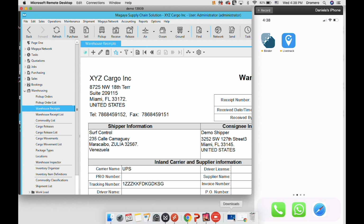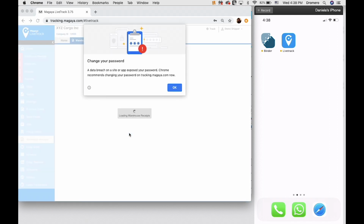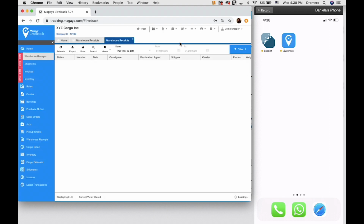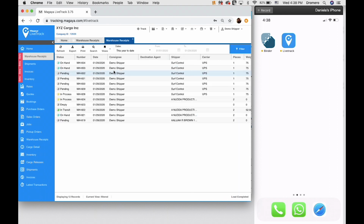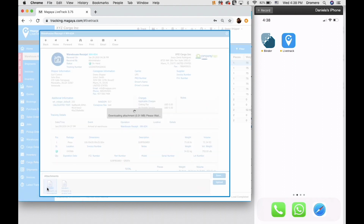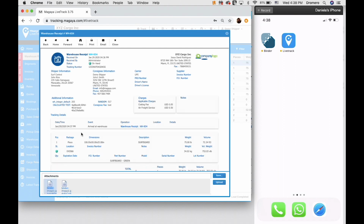So if your client goes, for example, and logs in tracking.magaya.com, puts in his credentials, and then once he goes here into warehouse receipts, for example, I remove these filter. Once he's here, he can see the warehouse receipt we just created. Once he clicks on it, he can either print or email, and here we have the images we just took. So this is a great tool because your customer can always see the pictures, the status, and if they have other type of documentation, everything would be here down in attachments.